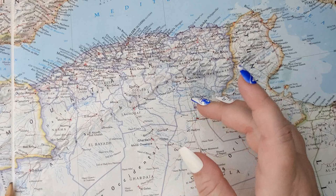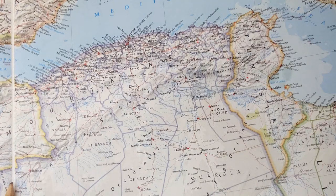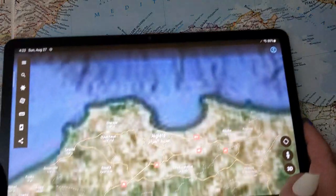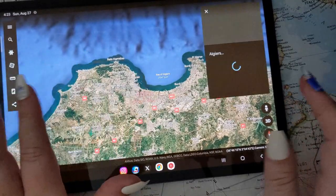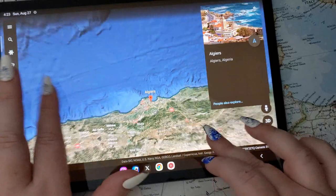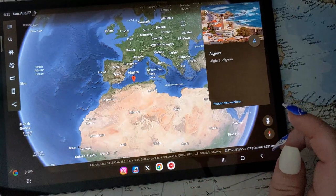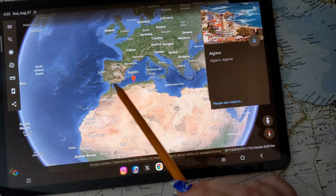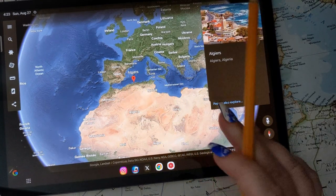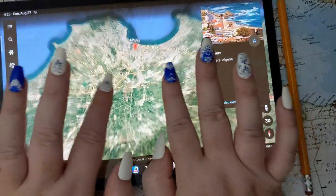Let me show you what Algiers looks like on Google Earth, because you really can't see anything on my map. Pull that up real quick. Here we go. Algiers. First, let me zoom out so you can see exactly where we are in the world, if you don't know. Here you can see Africa and Europe. There's Spain, and here's the Mediterranean Sea. Algiers is right there. Let's explore. It's a really beautiful city.